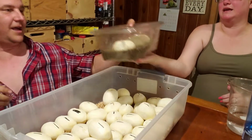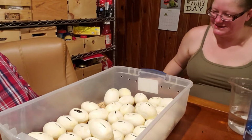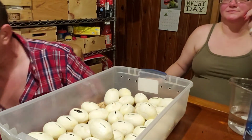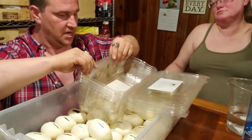Ooh, that feels good on me. I know, it's warm on the bottom of there. It feels good. That can be slightly over the probe too. For the thermostat, it may actually heat that probe up a little bit more. Okay, more containers. All right, so we're just going to keep on going through here.